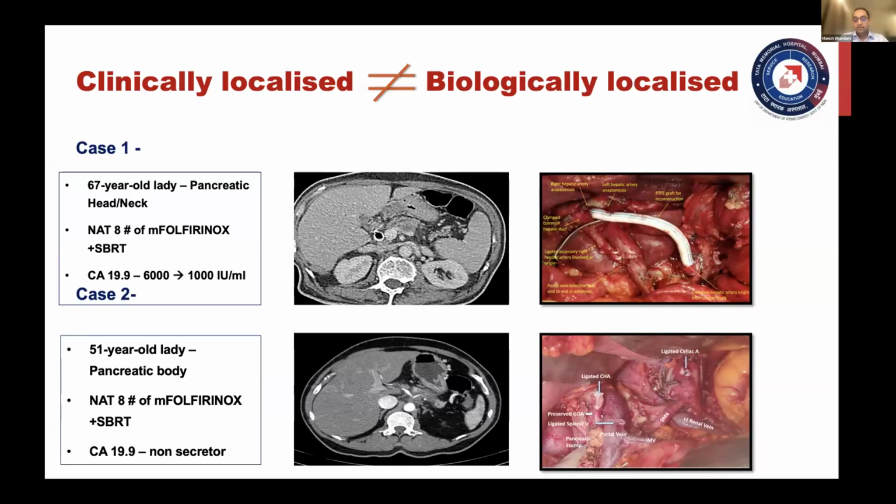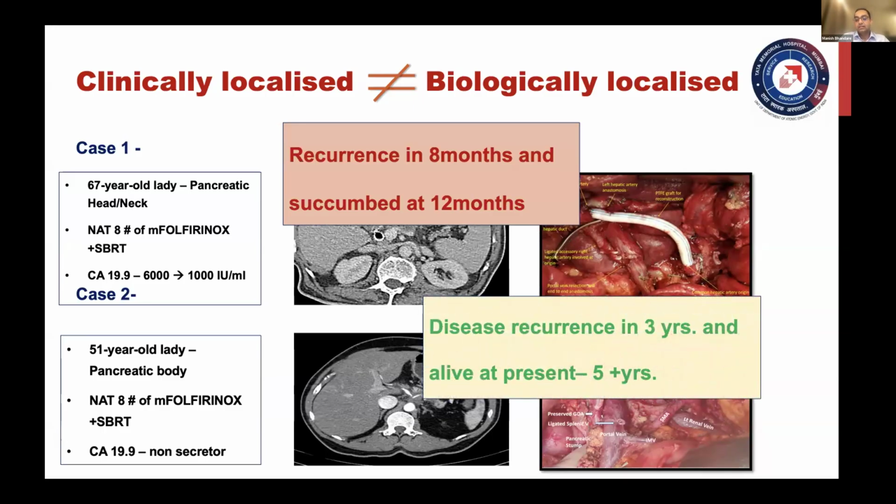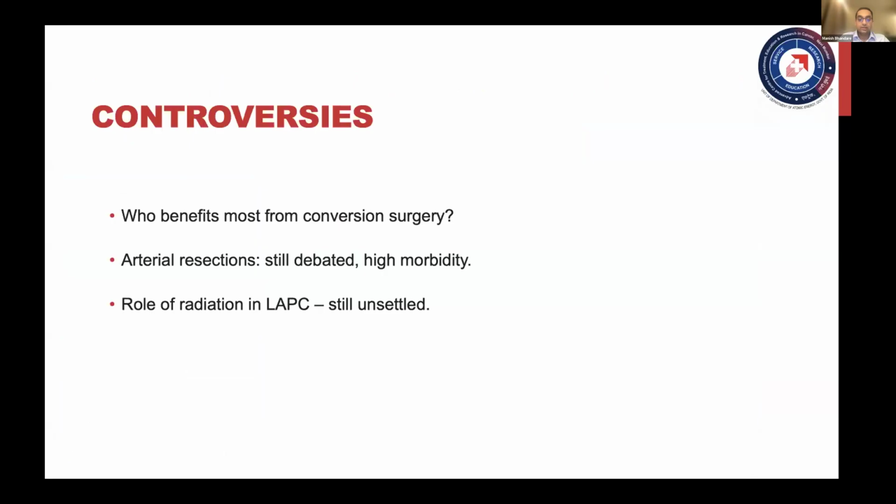biologically localized disease. I give you these two examples, where in the first case a neoadjuvant approach was utilized, radiation therapy given, CA19-9 showing a good response, and then a complete resection was achieved, but there was an early recurrence and the patient did not do well beyond 1 year. As against another case where a similar line of treatment was used, R0 resection was achieved, but then the patient continues to do well 5 years down the line post-resection. So indeed, pancreatic cancer remains a heterogeneous disease, and what is biologically responding and localized is not very well understood.